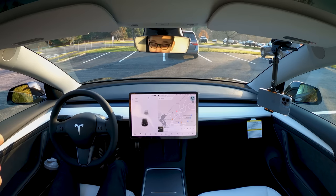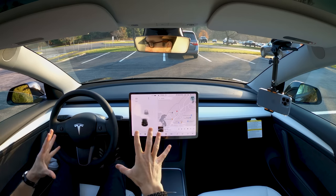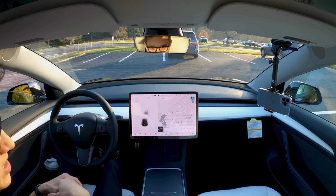All right, guys, here we go. I'm in the car. We're gonna go to the settings here. Driving, sport acceleration, sport steering. First genuine time using this, all right? Like I said, the fastest car that I've ever driven is probably my friend's Model 3 long range 2019, 0 to 60 in 4.5 seconds at the time. This one is 0 to 60 in 3.1 seconds.